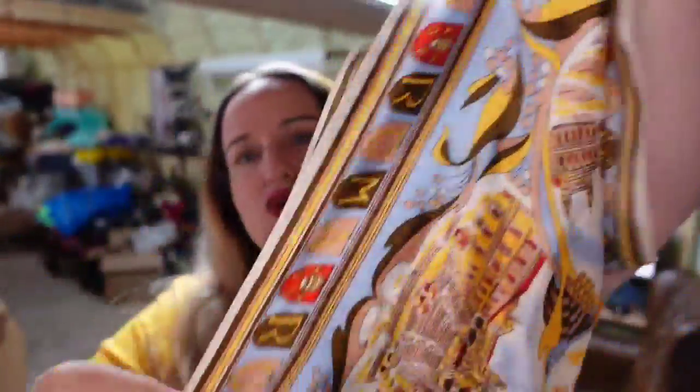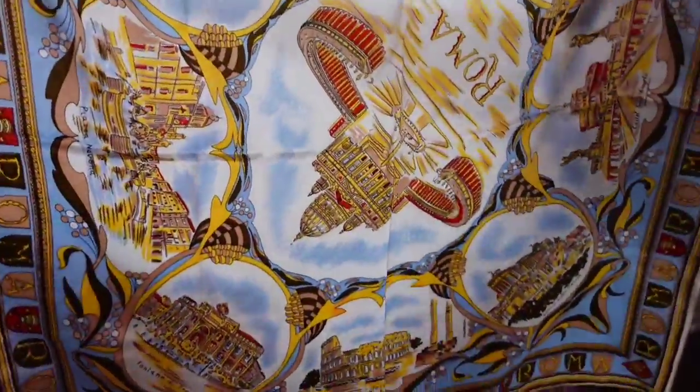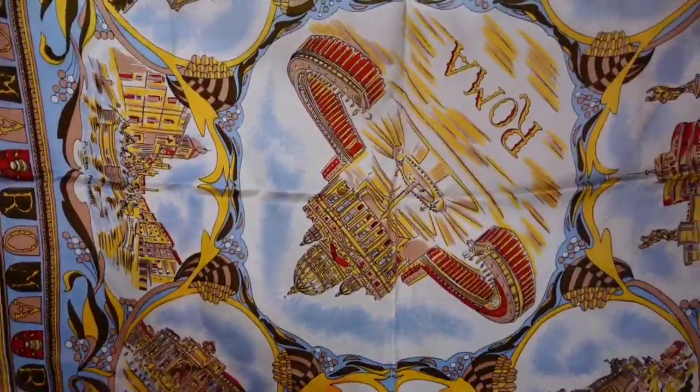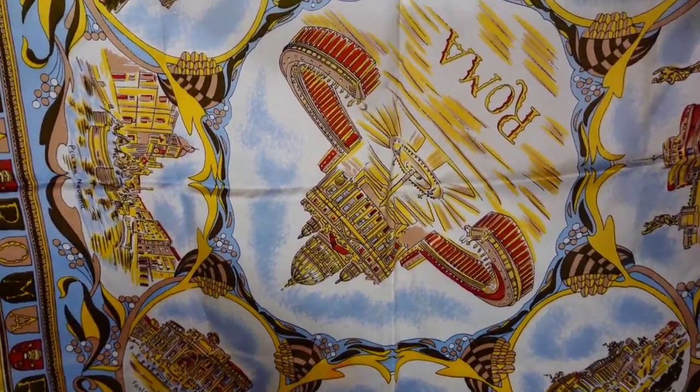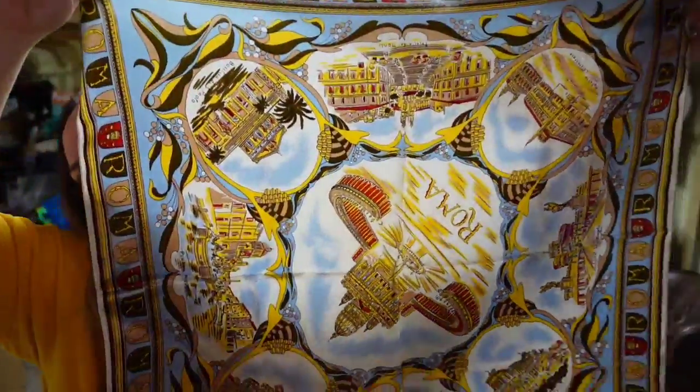Next is a scarf that sold in under a week. It actually didn't even get put up. It is this really cool Roma scarf. So it has Rome in the middle. This one I picked up on an online auction, paid about $3. It sold for $25.99, so it's about an $18 profit, and it sold in under a week.